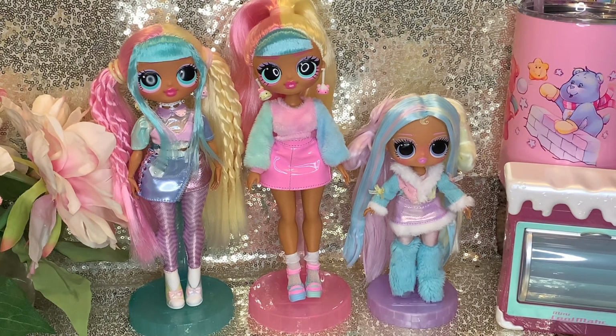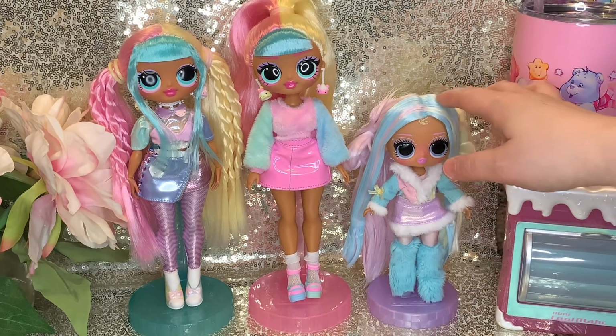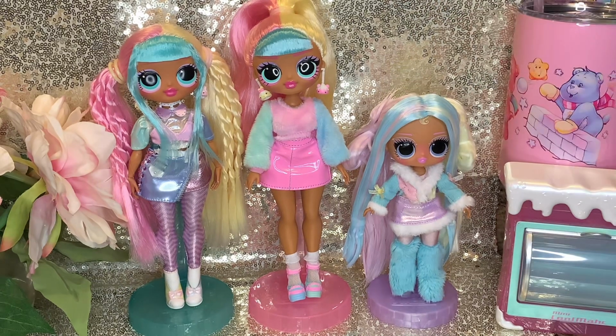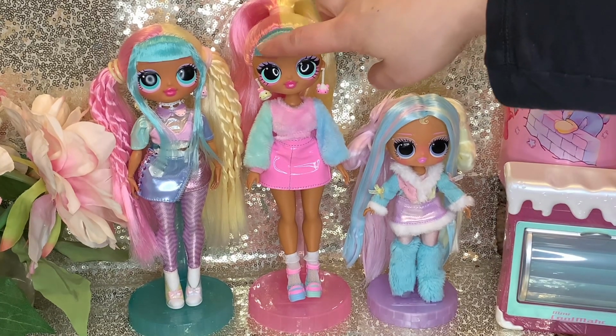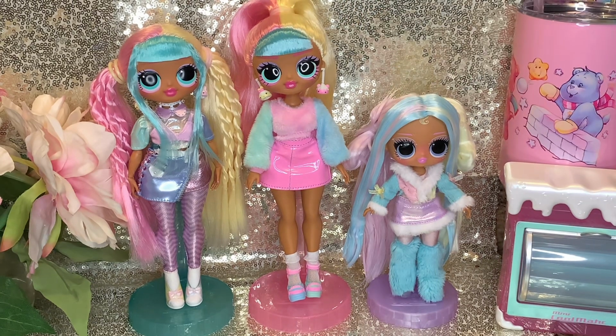And one thing to note about the Candylicious tween is that I think her hair is definitely a little bit lighter than the other girls. Like she's definitely even more pastel than original Candylicious, so that's just something to keep in mind, but I still love her, even though one of my favorite things about Candylicious is this color of her hair. I love it so much.